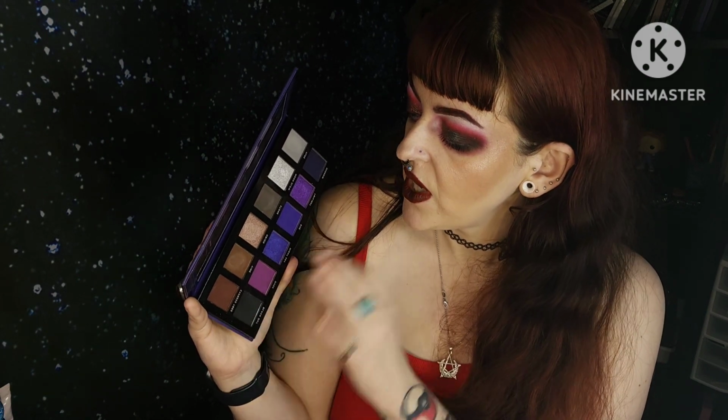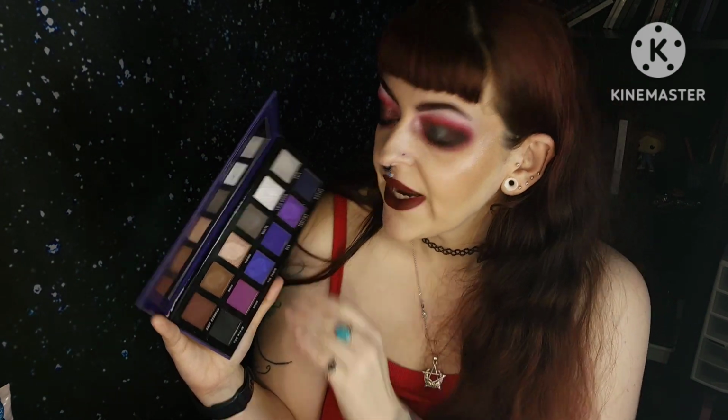I got the Unearthly Midnight or whatever it's called. It's really purpley. I have a lot of purples in my collection, and so I feel like this has kind of fallen to the wayside with all of the other ones that I have available to me. So I don't reach for it. It's got these browns and the grays as well.